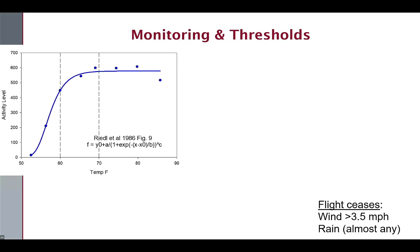So a little bit more, and fortunately Don covered this pretty well, so I'm not going to spend a lot of time. But we see this threshold for flight based on temperature. You don't get any activity below 60 degrees, and they won't actually mate above 62. And you hit the optimum somewhere around 70 degrees. So it's not an on-off switch. As it gets warmer, they are much more likely to fly and to mate.